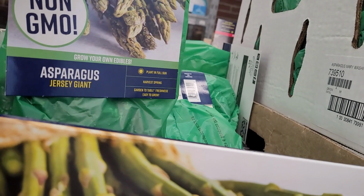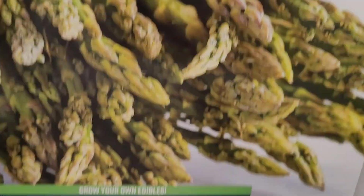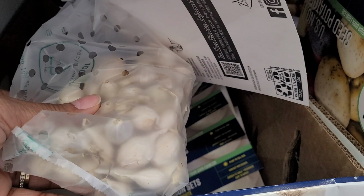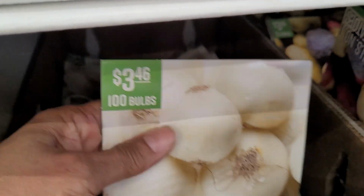With this plant, you will have to practice some patience on it. And it says Jersey Giant, so I guess it's going to be really big. And these over here, this looks like some garlic right here. I've never grown garlic myself, guys. So if you have grown garlic, tell me how it worked out for you.